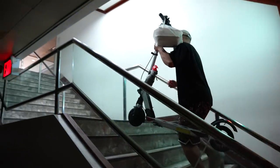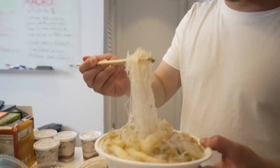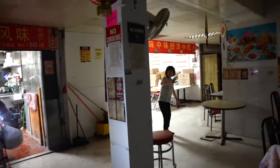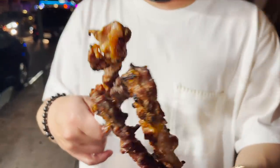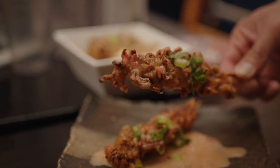By all means necessary. Literally tastes like dad's cooking on Sunday morning. A hidden dumpling spot inside of an underground mall, Peking duck buns, late night skewer carts, and the pho restaurant that we frequent the most out of any spot in New York City. Most of this all under $9.